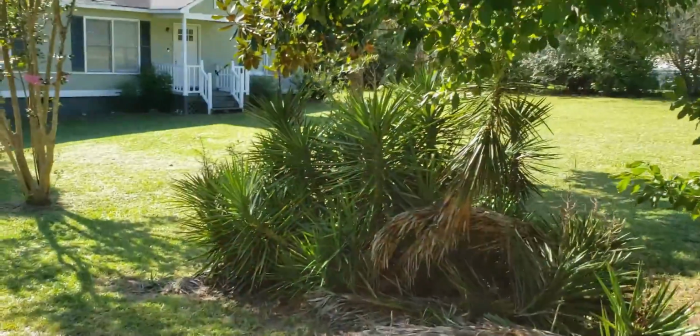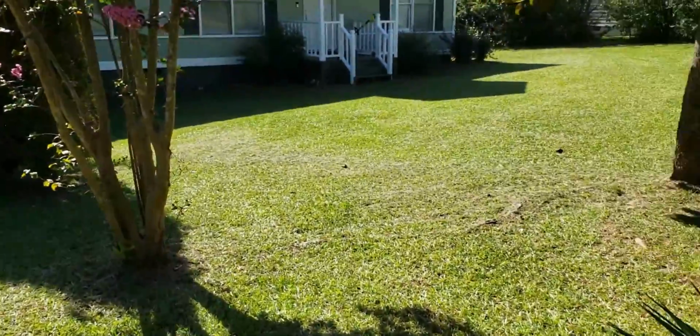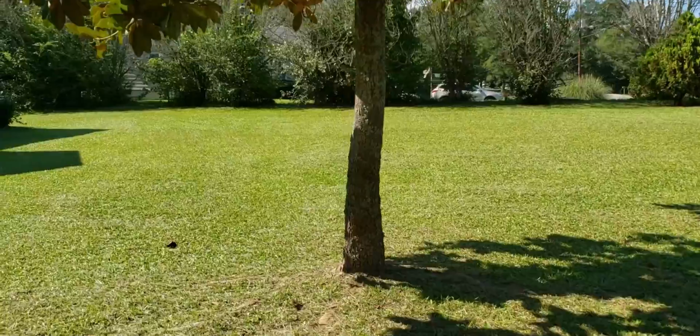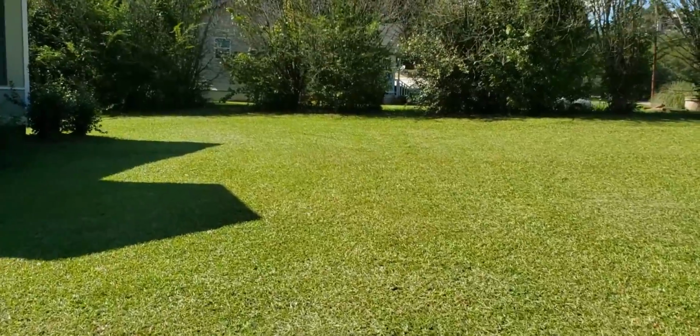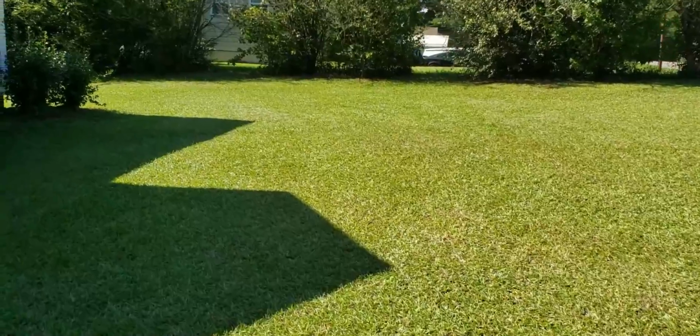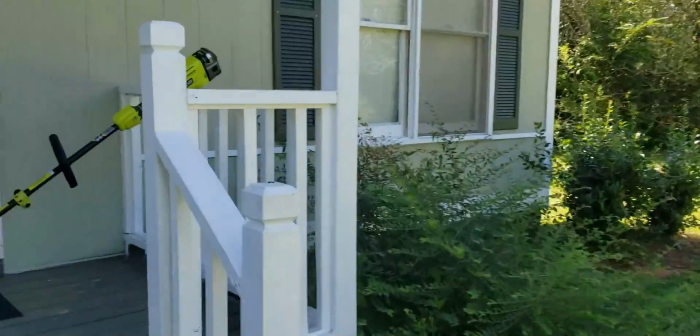So we came down today, got the grass cut. It was pretty tall. Been getting a lot of rain off and on, and then the heat, man, that grass just takes off. Go in the house and show you what I've been doing.